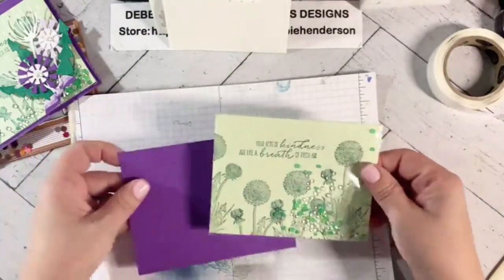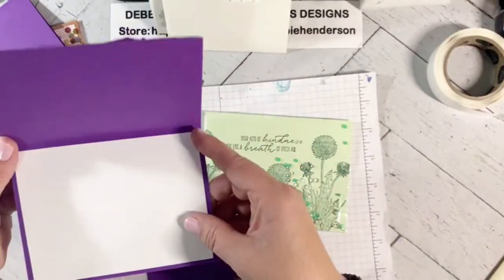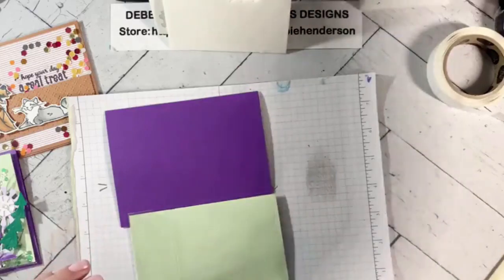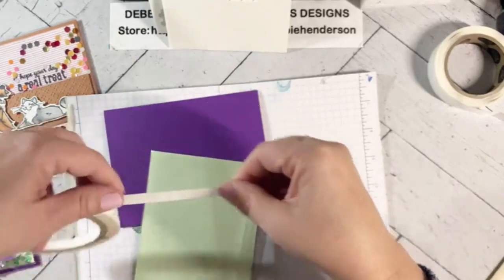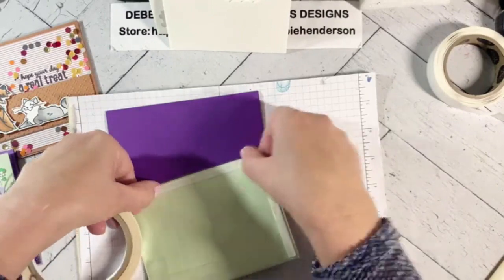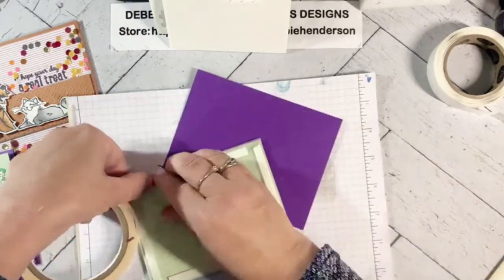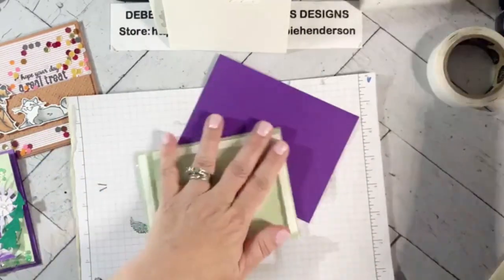So now what I want to do is layer it. I did add, you know what? I don't need this piece. This was for something else. So scratch that piece. All I need is this one right here. I'm going to actually add tear and tape because I don't want this to move off of the cardstock. I'm going to add tear and tape on all 4 sides. And then we're just going to layer everything on the front. I think I added one in the middle too. Okay, so there's all the tear and tape.